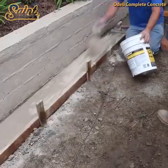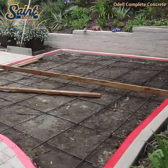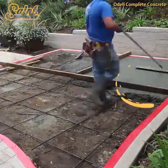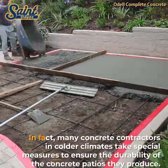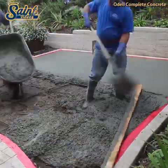Concrete is easy to maintain and can stand up to the harshest of weather conditions. Unlike paving stones, you won't have joints between units where grass and weeds can sprout. And unlike wood, concrete won't warp, rot, or require periodic staining.